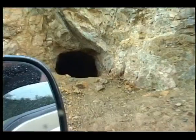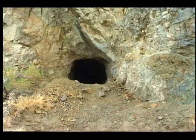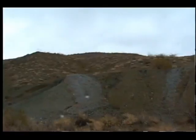Oh, it looks like a prospect. I don't see a quartz vein in there. Back up. Well, maybe there was a vein that went right through there. There's the mine. We must be getting up to the upper end of the property.